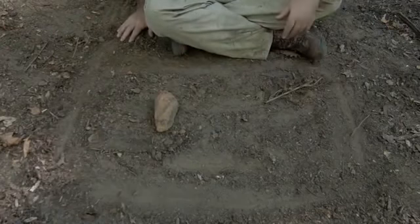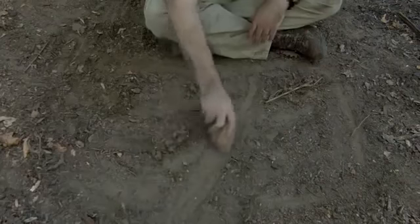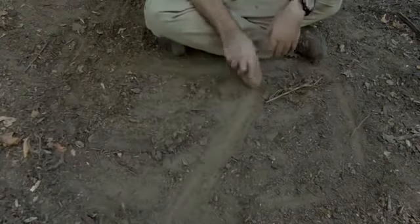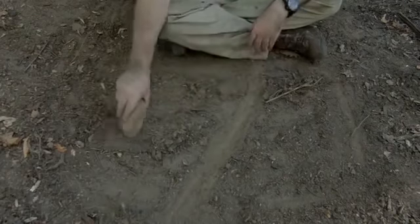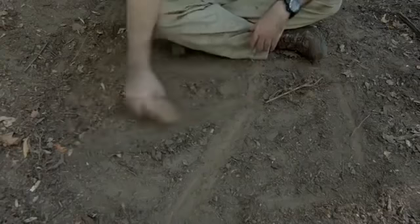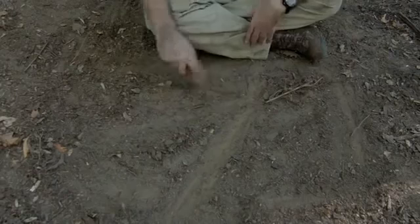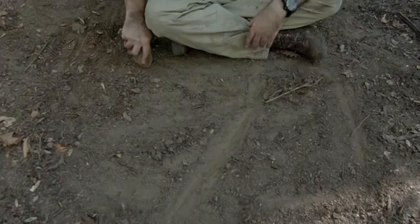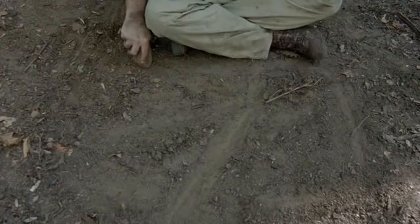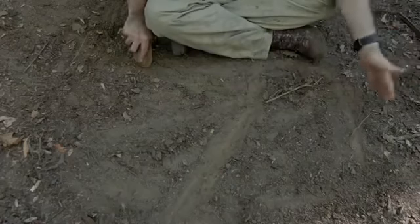Maybe 2 hours tops to get to the road. This is about 1 o'clock. And I've already been out this way about 3 o'clock. And I've been out maybe 4 or 5 o'clock. But I know that it's not over here on this side.